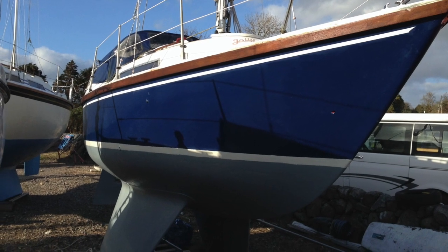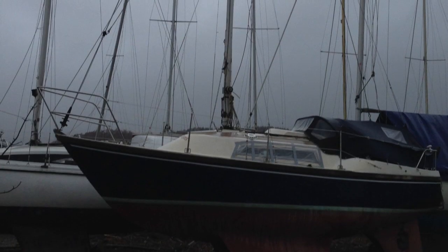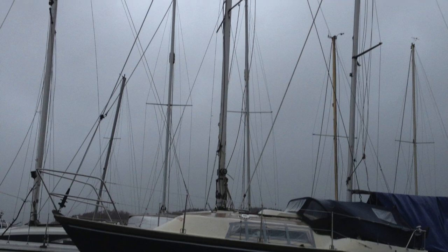Next boat was another Hurley. That's a really nice boat. Hurley Alacrity, which is the 25-foot Hurley, similar to the 24/7, but a bit bigger and a lot more comfortable. To me, again, it was a cracking boat.